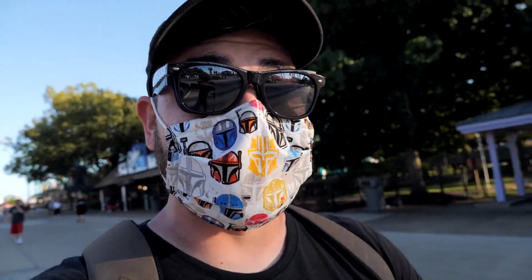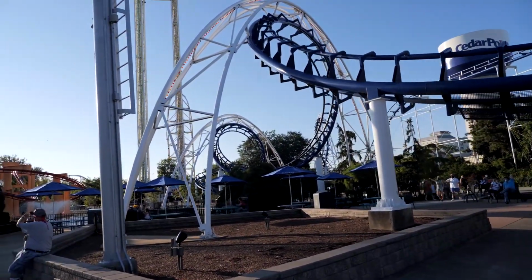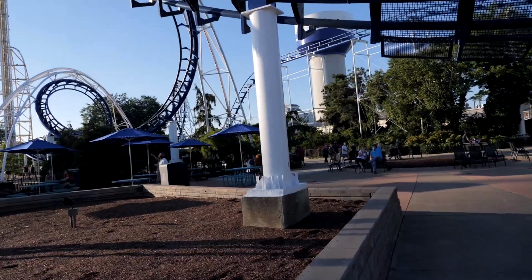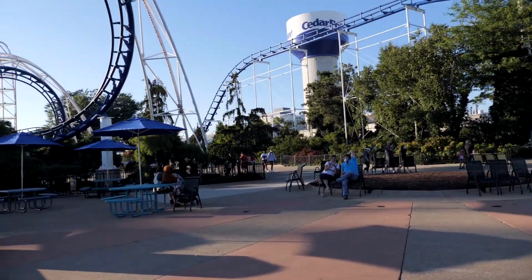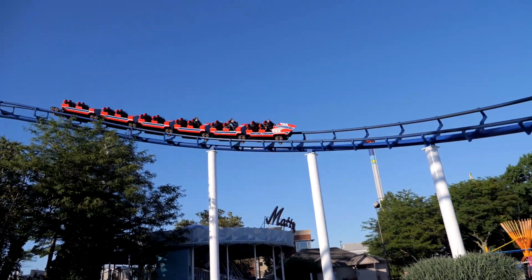So here's Corkscrew, which is your classic Arrow looping coaster. It's only at a 15-minute wait, so I think I'm gonna try to sneak on that. I think the entrance is actually over this way. Still getting to know the park a little bit, still getting familiar with it. Oh, it's about to come around, so might as well get this shot. Oh, looks like that one's empty, so they're probably doing cleaning right now.